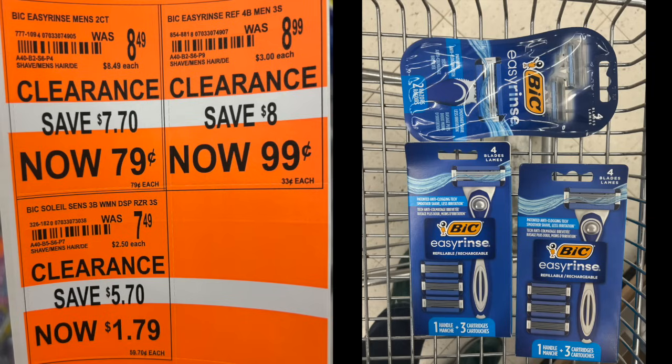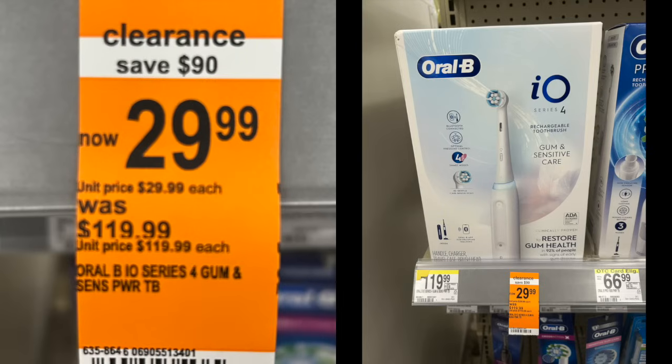So that's not quite 90%, but it's getting close to that. Another great find is the Oral-B iO4 for $29.99. We currently have a $10 digital coupon, so it would drop this guy down to $19.99.